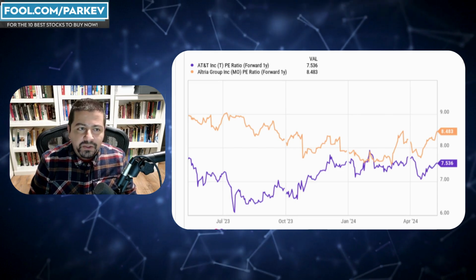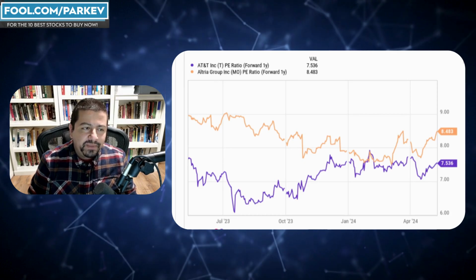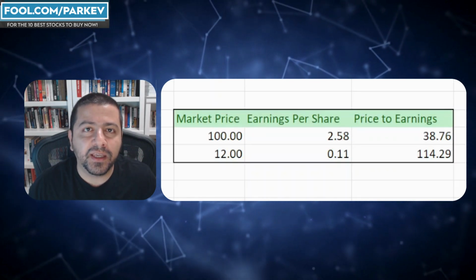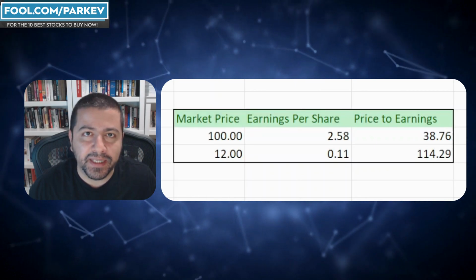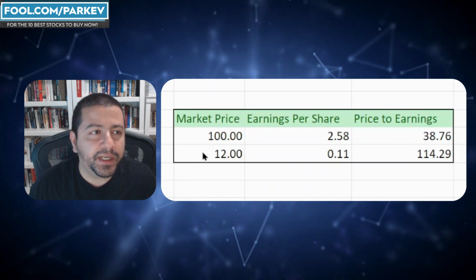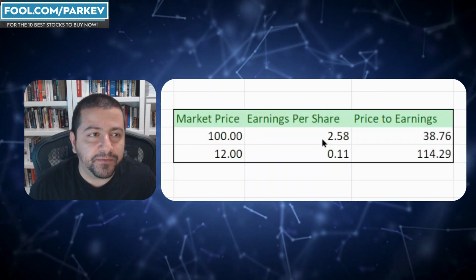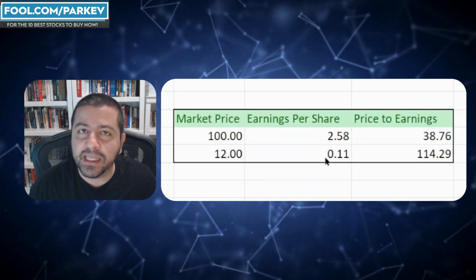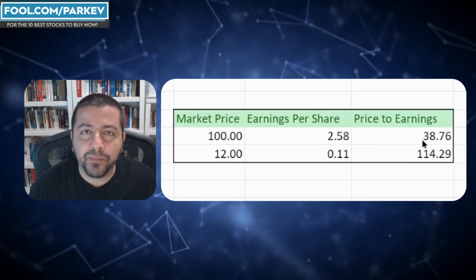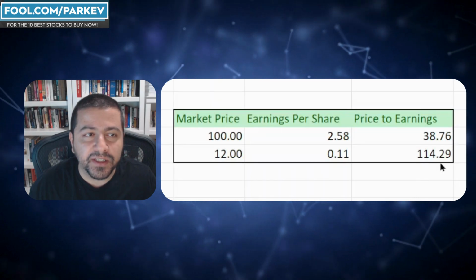Now, to compare these two on valuation to determine which one is more expensive, I'm going to use the forward price to earnings ratio, and here's why I use that metric. The price to earnings ratio is an important financial metric I use to determine which stock is more expensive or if a stock is too expensive. Let me show you this example here. I have two stocks, one trading at a market price of $100 and one trading at a market price of $12. The one trading at $100 has an earnings per share of $2.58, while the other has an earnings per share of just 11 cents. When we look at their price to earnings ratio, the one trading at $100 is trading at a price to earnings of 38.76, while the one trading at $12 is trading at a price to earnings of 114.